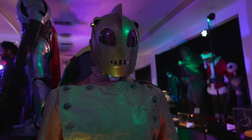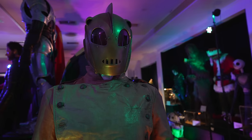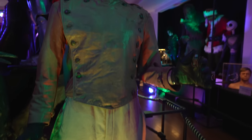And then, as the Rocketeer, that's his helmet, his entire costume, and the rocket pack. And if you look carefully in his left hand, he's holding the accelerator button. Oh, that's the thing that makes him fly.